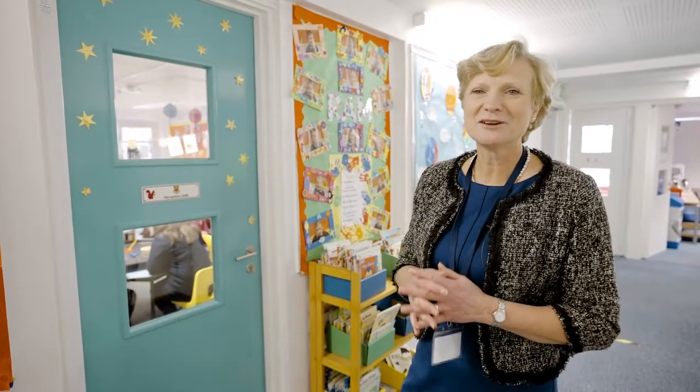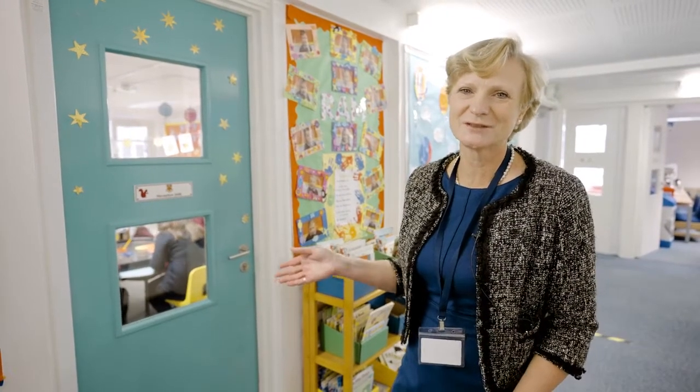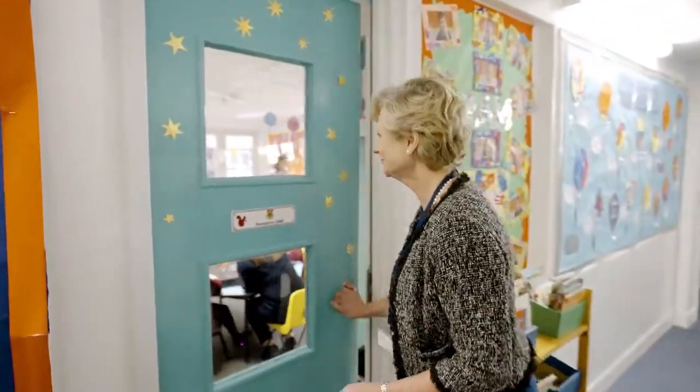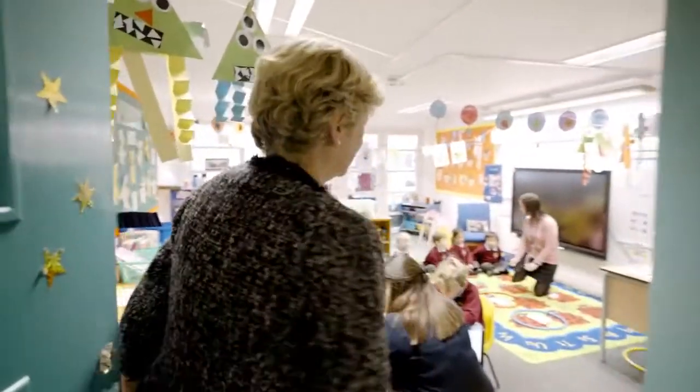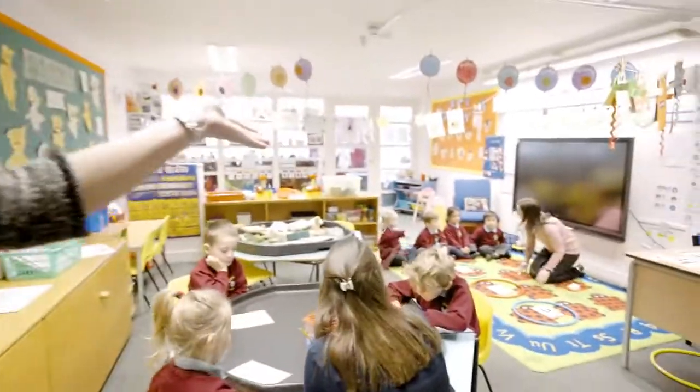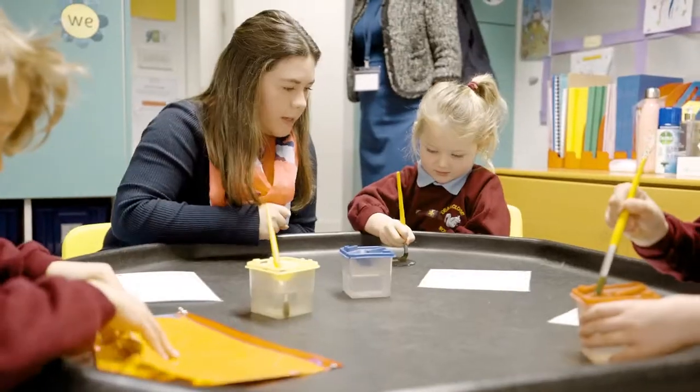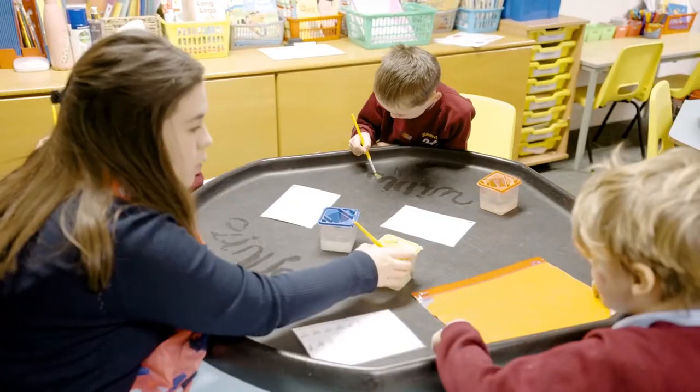And now we come to our reception classes, which is the first full-time year of school, for 4 and 5-year-olds. This is Miss Morehouse, who's our reception teacher and our head of early years. And this is Miss Widows just here, our reception teaching assistant.